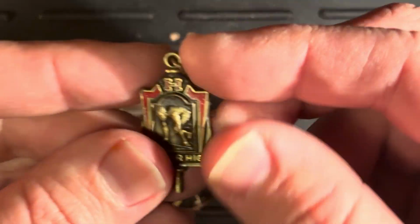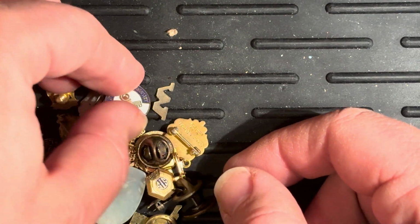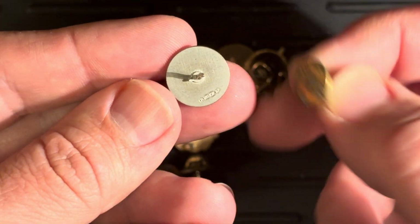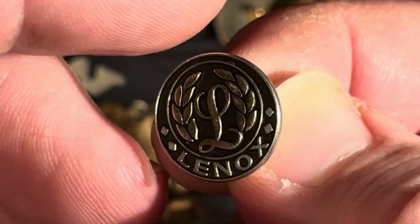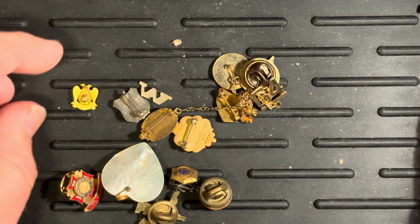All right. Definitely brass. Hoover High. Who made it? H.J. Co. That's a bit of a tangle. We'll ignore those for right now. Lennox. Oh. What's that say? No, 10 karat gold fill. I did not expect that. Oh. And I've lost it. There it is. Got a pretty good amount of gold fill out of this so far.